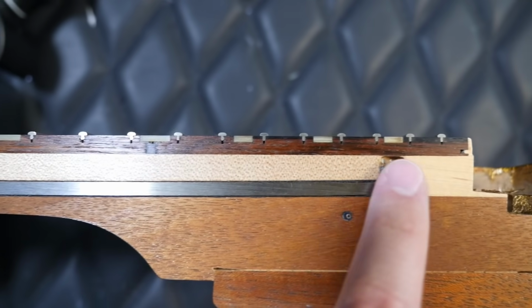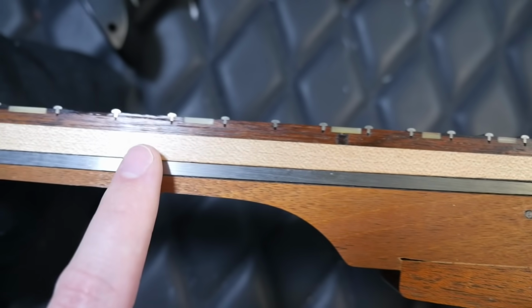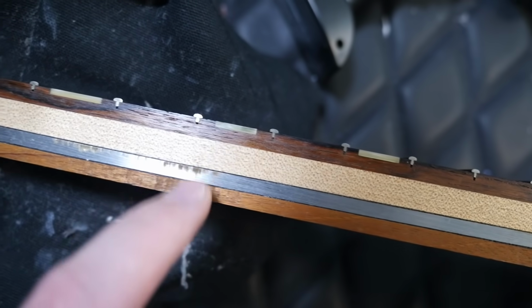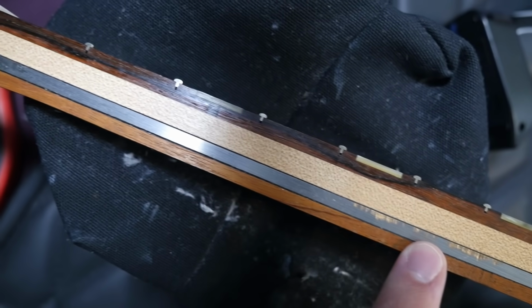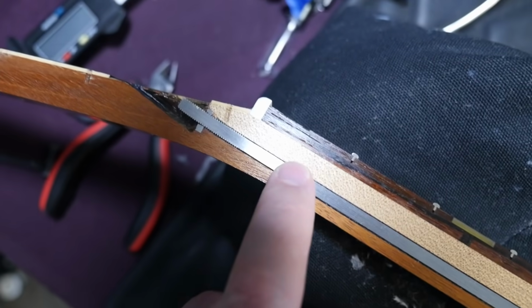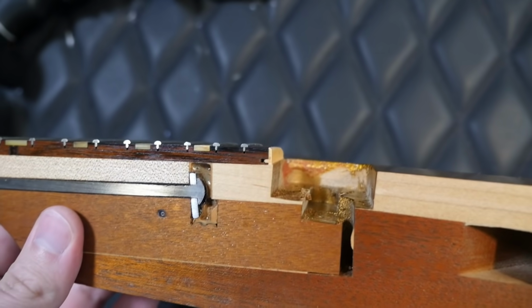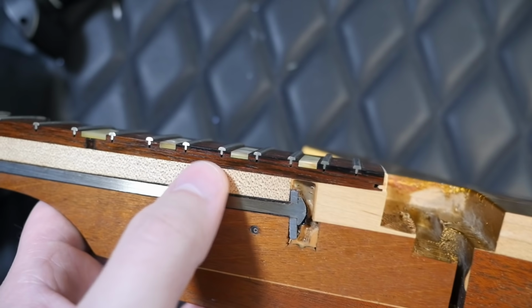But you might not have noticed this at first. I thought Gibsons had one-piece mahogany necks on their historics. Why is it such a different color? Are they layering woods before we get to this metal truss rod? No, this cross-section is actually a little bit misleading. And then it's like, wait, what's going on here? That looks different from that wood.